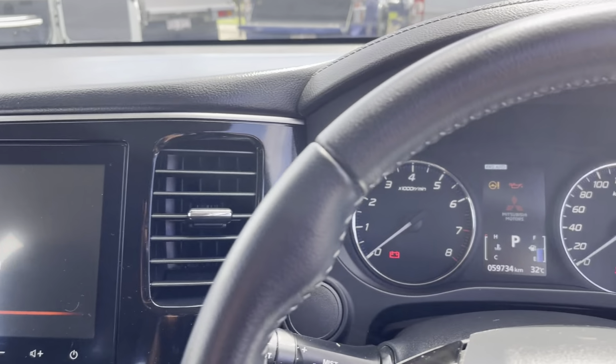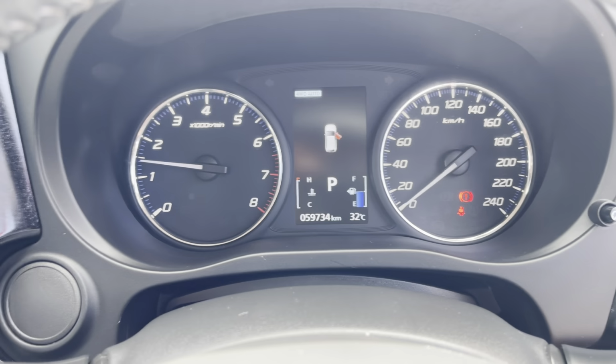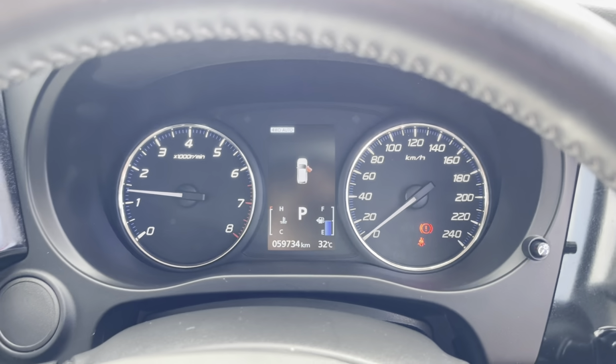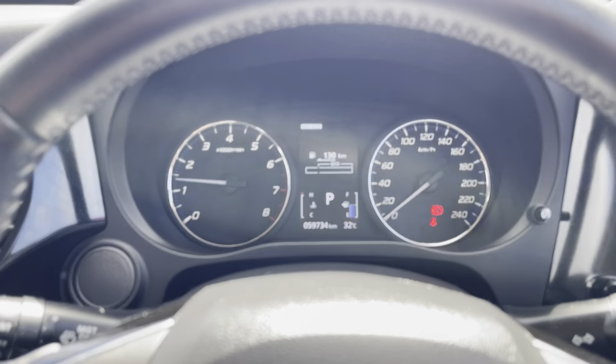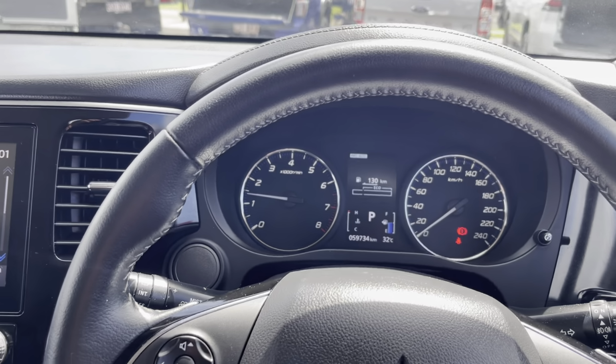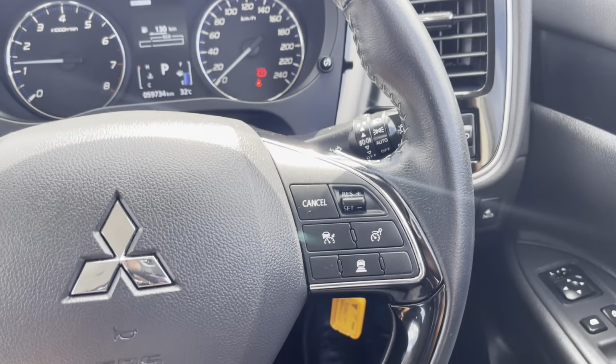Now what I'm going to do now, just put the camera onto the dash itself, start the vehicle up. Alright Laurie, as you can see, it's got 59,734 on the clock. Just having a look around the steering wheel just to make sure there's no bad imperfections on the steering wheel itself.